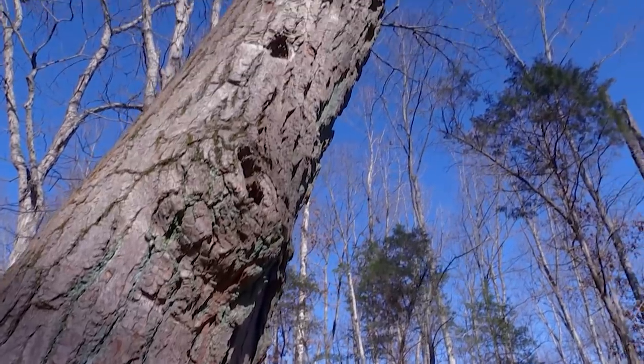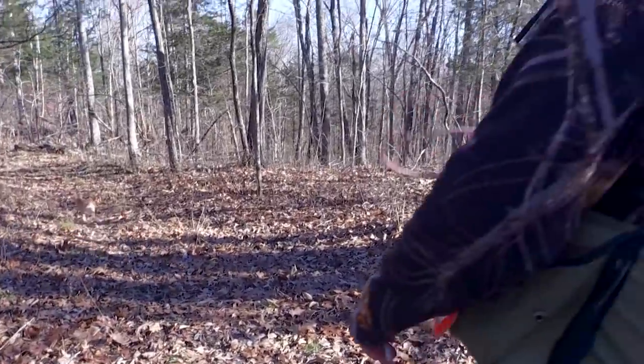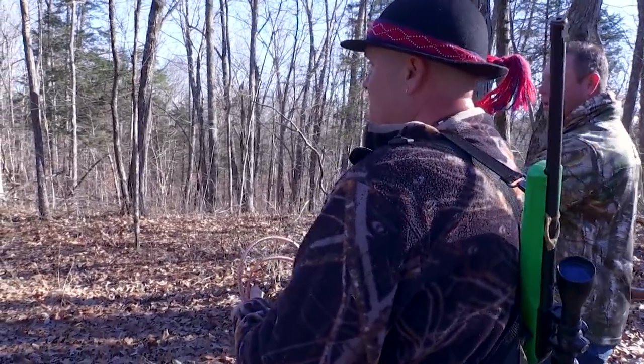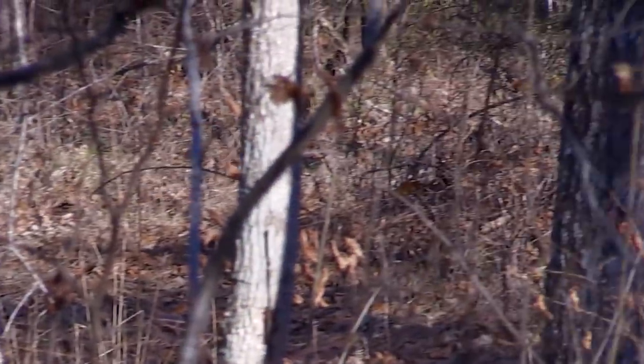Yep. All right, girl, go get him. Go find a squirrel. Go get him. She always takes off. When you let her go, she always goes right in front of you. Perks them ears up. It's like you're steering her right this way, like a good lab dog, a retriever dog.